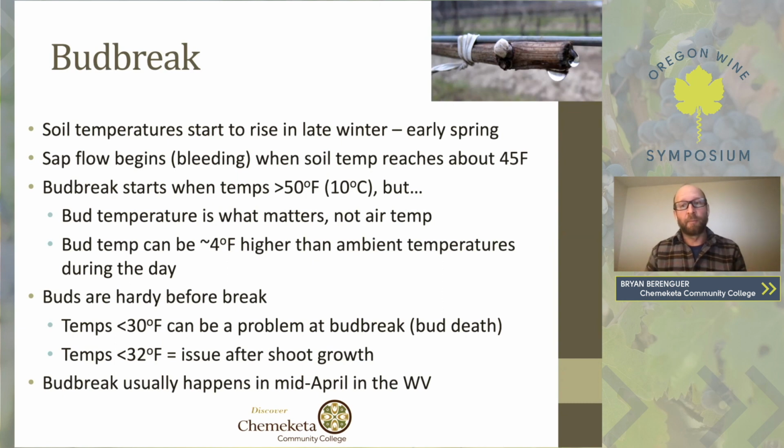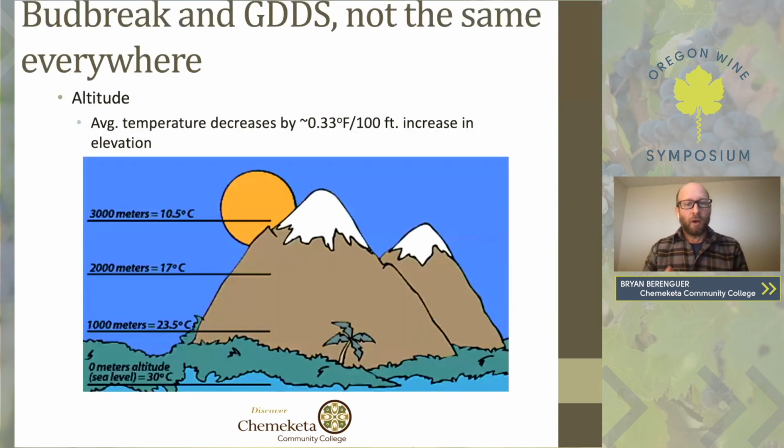And once we actually have bud break and rapid shoot growth, a frost is really going to be quite detrimental for us, and that's when we go below 32 degrees. And this is usually happening here about mid-April in the Willamette Valley. Of course, not everywhere is the same, right? We also have to try to take into account temperature, and of course, where your weather station is very important.